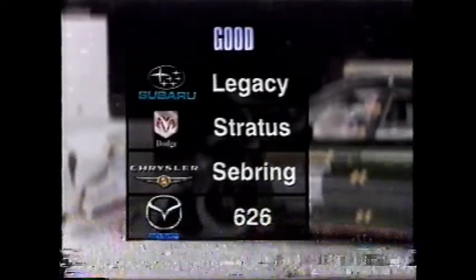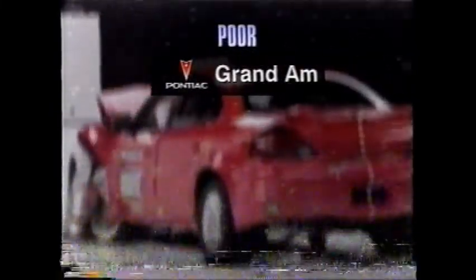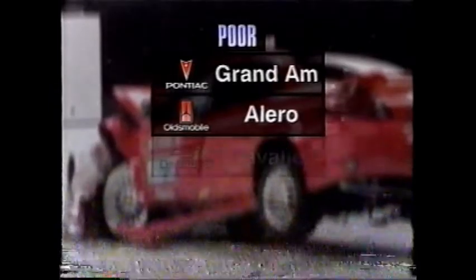The Institute has tested many inexpensive mid-size cars. Here are the best and the worst. Goods go to the Subaru Legacy, Dodge Stratus, also sold as the Chrysler Sebring, and Mazda 626. The Subaru gets a best pick. The Institute rates as poor the Pontiac Grand Am, also marketed by GM as the Oldsmobile Alero, Chevrolet Cavalier, also sold as the Pontiac Sunfire, and the Laganza from Daewoo.